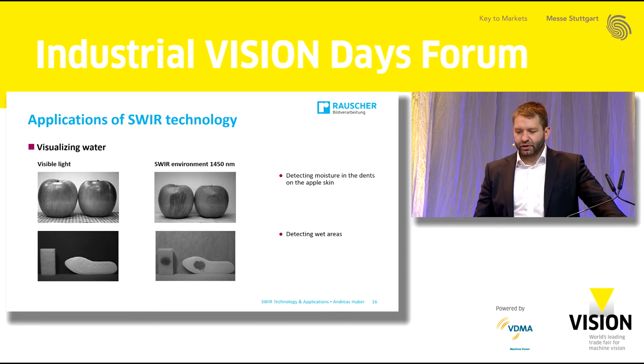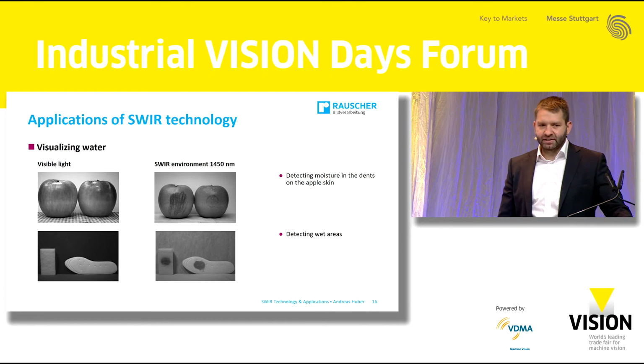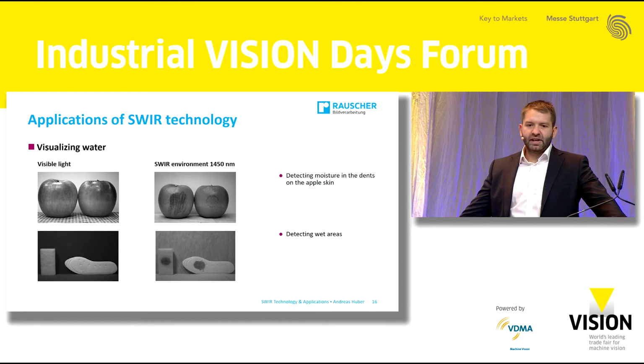As I said, we can also reduce food wasting. There is an apple, you can locate water. In the visible light, it looks very good, but on the right side, you see in the SWIR environment, there are some defects and scratches. So maybe you should eat this apple first and then the good ones without any defects.